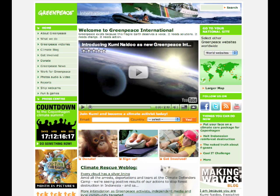This is the most recent version of the Greenpeace homepage. You can see there's a greater focus on climate change. On the left-hand navigation bar, their blog section has been replaced with a link to the climate blog only. So this appears to be a relatively sudden switch in the topics they feature, although it remains to be seen if this focus will continue after the Copenhagen Climate Summit.